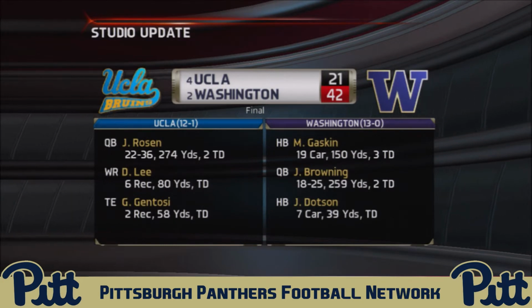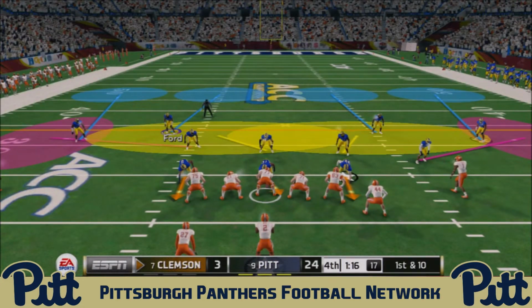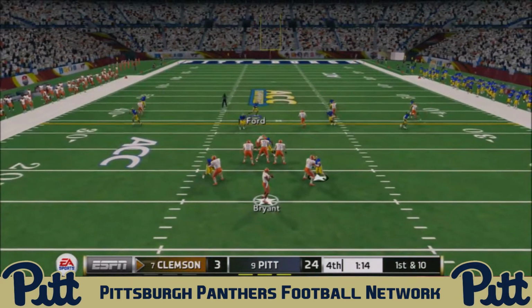And a look around the nation, Washington 42, UCLA 21. That may put an end to UCLA's national championship hopes. Washington will surely be in the college football playoff picture.